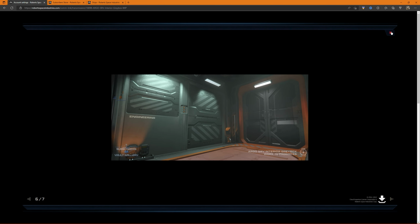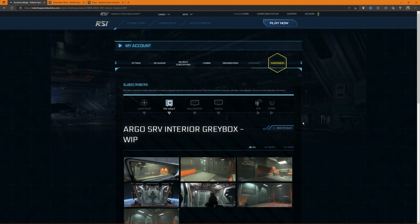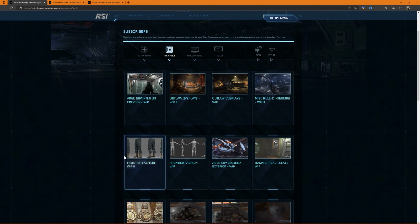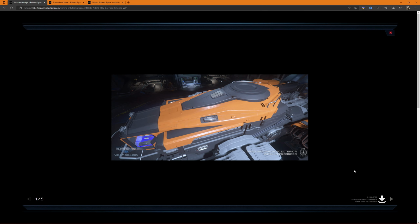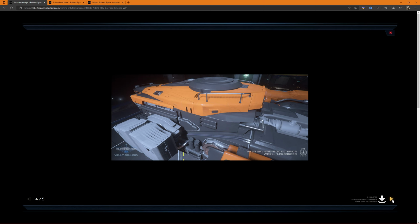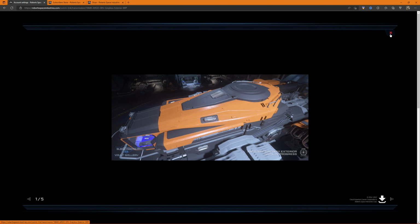So it might be interesting to some people, like getting the wallpapers and stuff like that. So there's the Argo SRV itself as the ship. You get a lot of concept art as well, and stuff like that comes up.